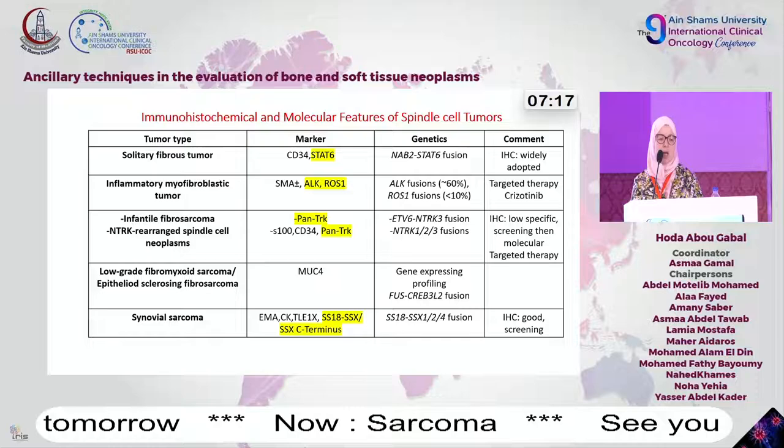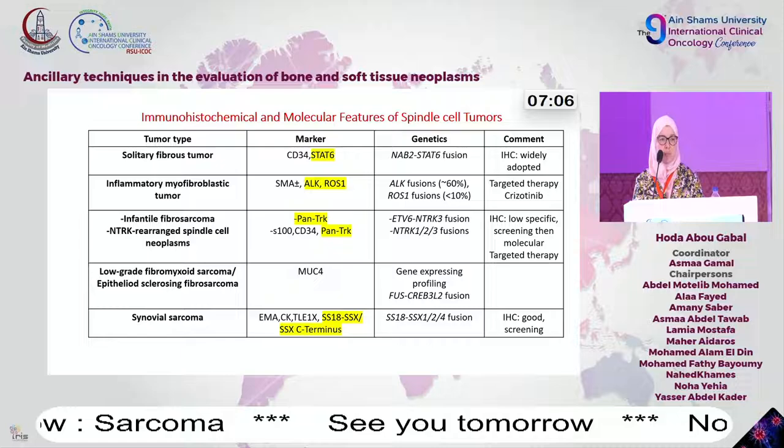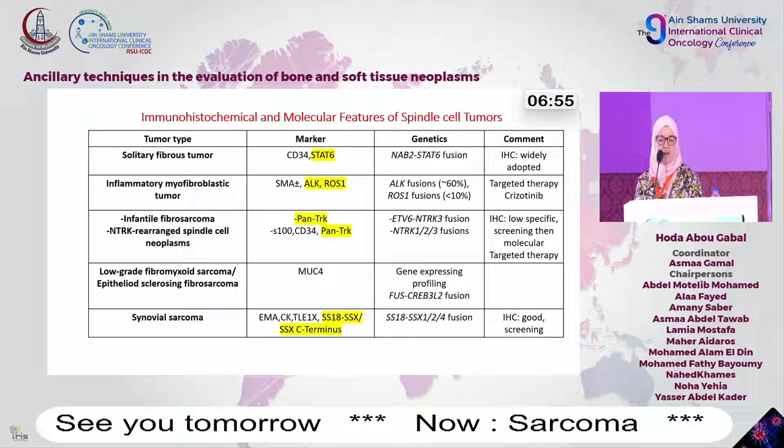Another tumor: infantile fibrosarcoma and NTRK-rearranged spindle cell neoplasm. The immunohistochemical marker is pan-TRK, containing TRK1, TRK2, and TRK3. In infantile fibrosarcoma, there is a specific translocation, the ETV6-NTRK3 fusion, which is available here.